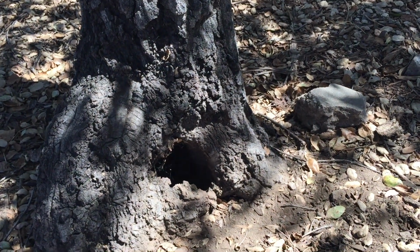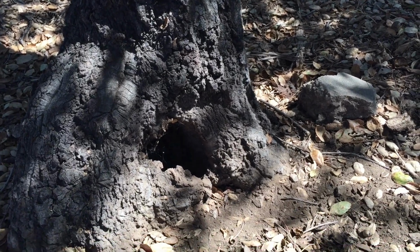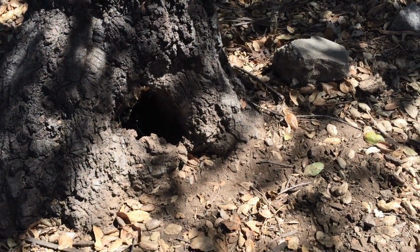This could be Peter Rabbit's home. There's so many of these in this forest.